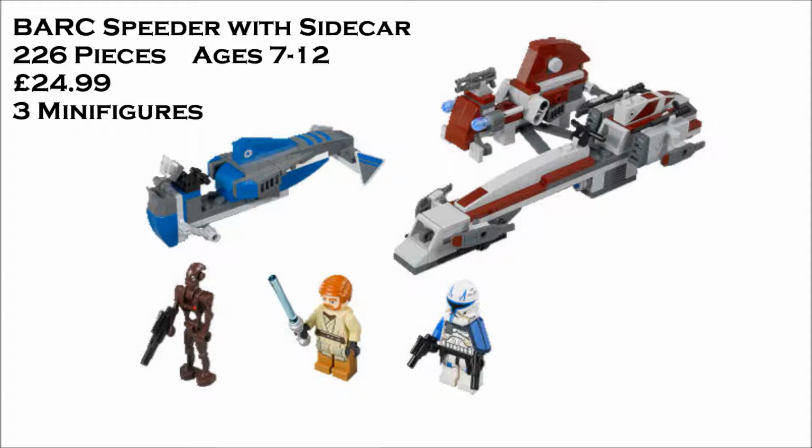It's from the Clone Wars, and there were only 2 seen in that scene. So if you were going to get multiples, you'd probably only get 2. The rest of the clones were driving the BARC Speeders. Now, of course, you get 2 commander droids, Obi-Wan Kenobi, which is a new figure, and a new Phase 2 Clone Wars Captain Rex.